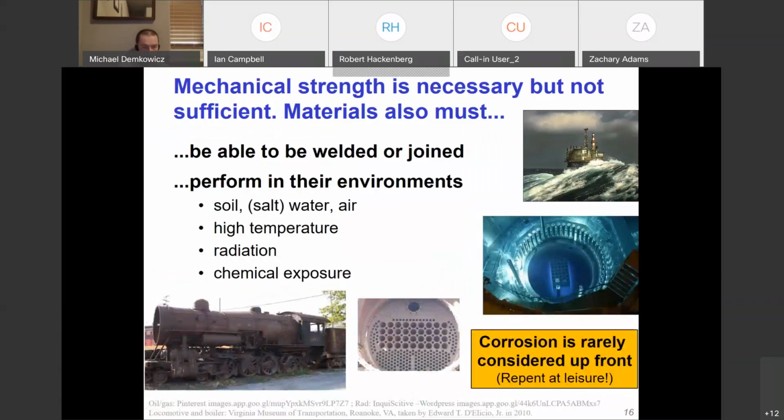So I should mention mechanical strength is necessary, but it's not enough. The material has to survive its environment, and salt water is particularly nasty. The chloride ion is particularly nasty to a lot of metals, especially steel, as is high temperature, radiation, and chemical exposure. All these things, and perhaps in combination, combine to weaken metals and turn it back to the state of nature, which is oxide, which is not what we want. We went through a lot of effort to make it metal, and nature wants to turn it back to oxide. So we have to play tricks, either deliberately alloying it or adding surface coatings or things like sacrificial anodes to protect structures sitting in the Gulf of Mexico, for example.